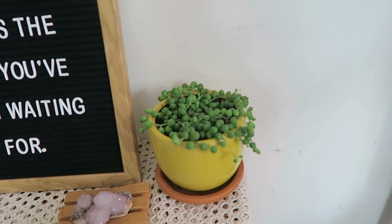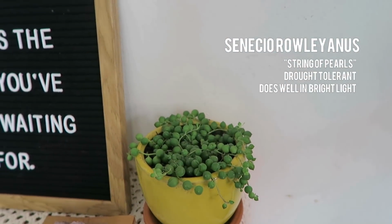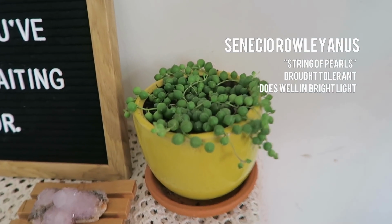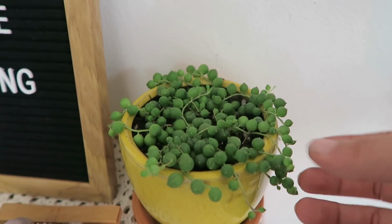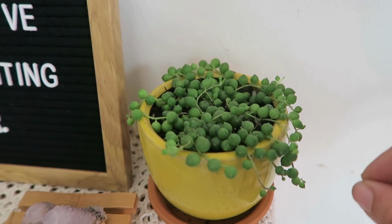So this little beauty that I have right on top of my heater, which I don't use, is my string of pearls, which is also known as a Senecio rowleyanus. She just said anus. So yeah, it's also called a string of pearls. So her name is actually Lady because ladies wear pearls. And I already tried propagating some of it, so I do have a little bit of this in water.